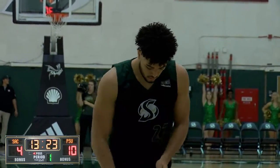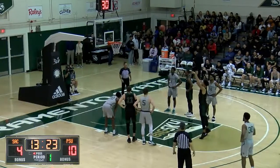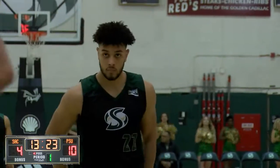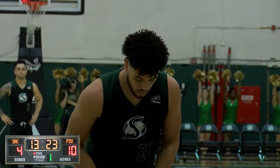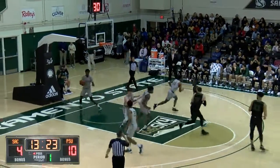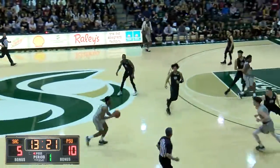And now Ethan Esposito goes to the free throw line for the Hornets, trying to get on the board for the first time, and he misses the first foul attempt. Esposito, a 67% free throw shooter on the year. Ready for his second, and that one's perfect. 1 of 2 for Esposito. 10-5, Vikings with a 5-point advantage.